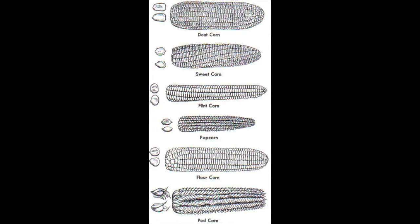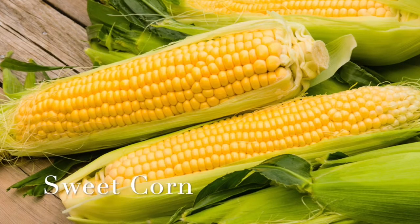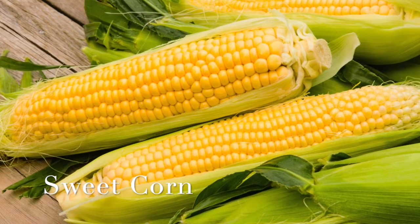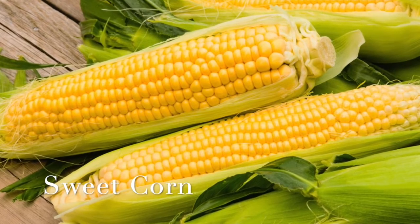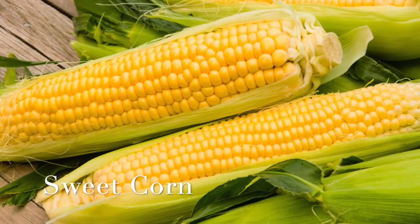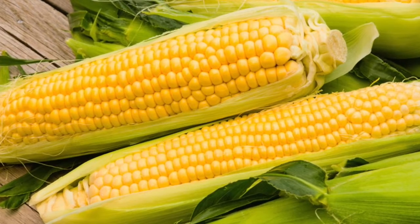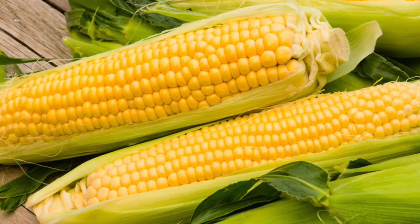Next, we have our sweet corn. Sweet corn is the standard sugary corn that we love to eat. What makes it different from other types of corn is that its sugary gene prevents the sugar from converting to starch during the endosperm's development. Instead, the dry sugary kernels become wrinkly and glassy. So sweet corn is always eaten while the ears are in the immature milk stage and the kernels are tender.